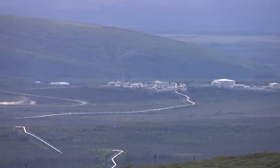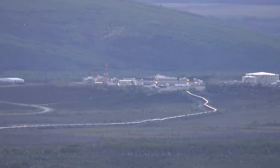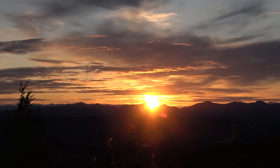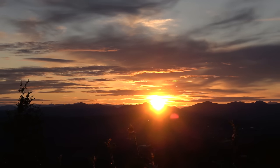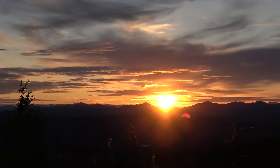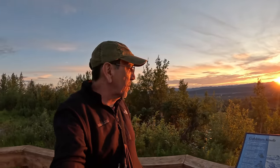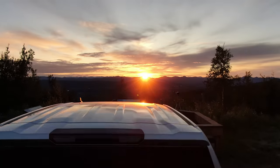That down there, by the way, not Coldfoot, that is pump station number 5, and the sun is starting to come back up. Well, it's a little after 2 a.m. and I think the sun is starting to come back up. It certainly feels stronger, so we're gonna start heading back to the campground. And well, tomorrow will be another day on the Dalton.